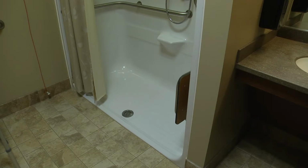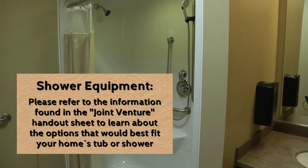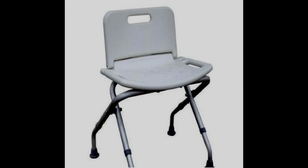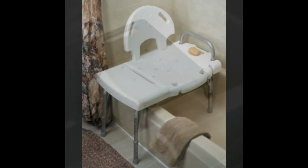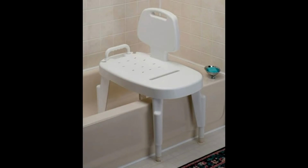You will find in your joint venture handout that there will be a lot of information regarding shower equipment. Some people have walk-in showers or stall showers. Other people have the traditional tub shower combinations. What's going to be important for you is to look at your house and see how much equipment your bathroom can tolerate from a size standpoint. They make tub benches. They also make extended tub benches that can sit with adjustable legs on the bottom of the tub, the bottom of the shower, or partially in either option.